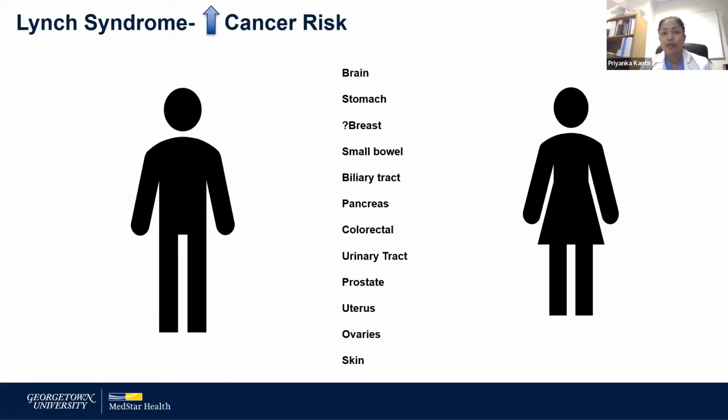So why are we talking about it? Because Lynch is very interesting. It not only increases colon cancer risk, that's what we think, but it increases risk for all these organs listed. And it does not discriminate between genders. Men and women both have a higher risk, and any of these organs potentially can be affected by Lynch syndrome. So it basically reflects how much surveillance these patients may require.